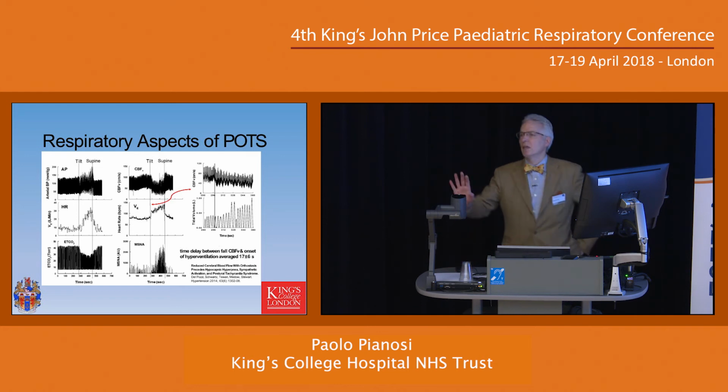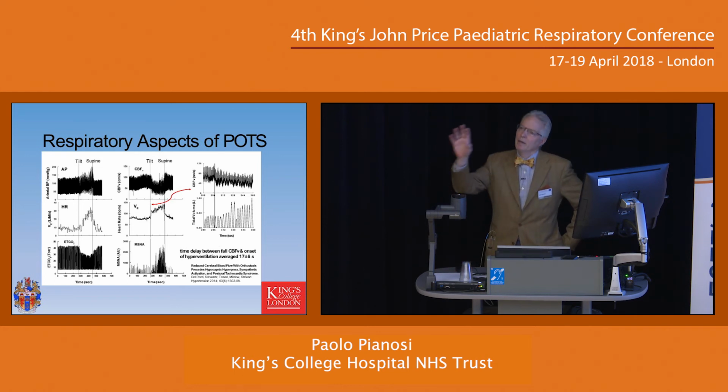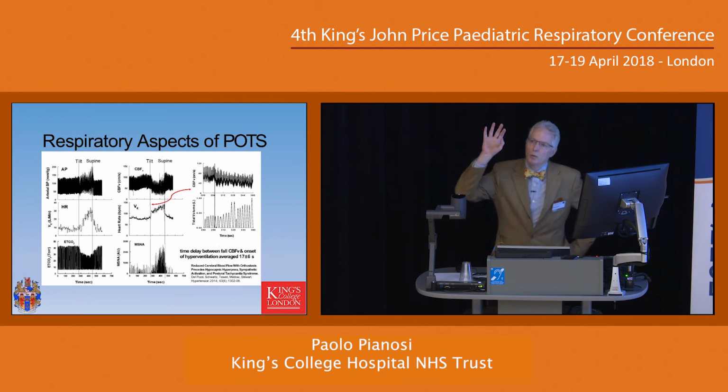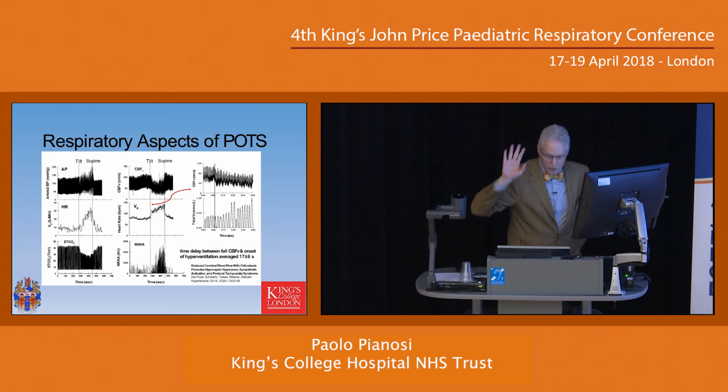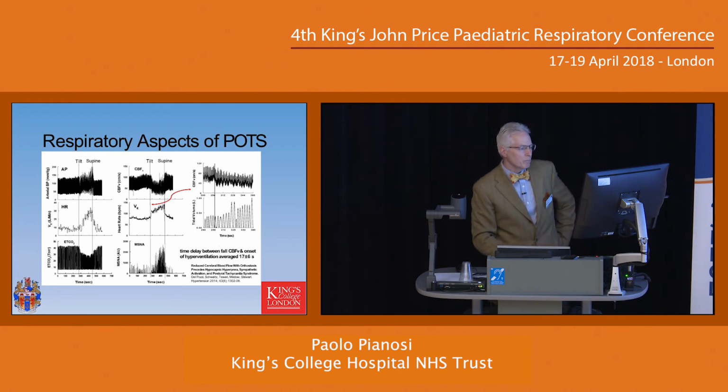So the point of this slide is they're not just panicking. Patients with POTS who complain of dyspnea, who develop hypocapnia, something changes in their circulation that affects their breathing when they assume the upright posture.